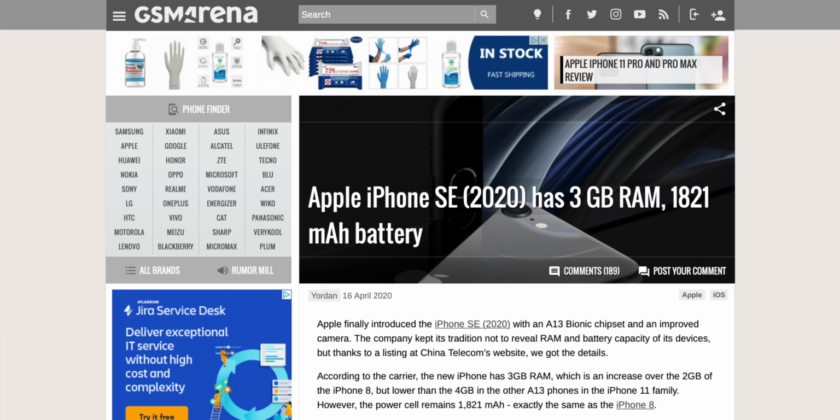GSM Arena confirmed some details per a Chinese carrier that we were wondering about. RAM, how much is inside of here? We know the original iPhone 8 had 2 gigabytes. All the rumors are true. The iPhone SE is confirmed at this point to have 3 gigabytes of RAM, so RAM management is going to be a little bit better. You'll be able to do more. Very happy to see that upgrade because I feel like with the A13 chip and only 2 gigabytes of RAM, you'd be missing out on like half the fun.